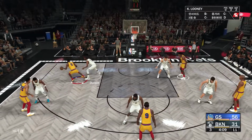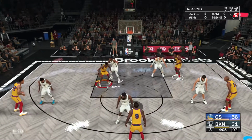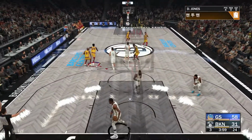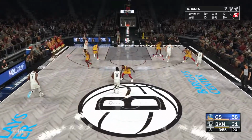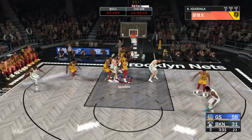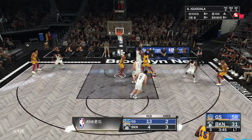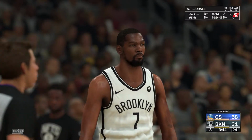And the Warriors with possession here. James Harden getting it to go from deep. Crafty move. Looney with the bucket. Big miscommunication on defense. He recognizes it and quickly takes advantage. And that's typical of this guy. He's always reading the situation, reacting quickly, and capitalizing. +8 in the rebound differential. One more reason why they're in control.